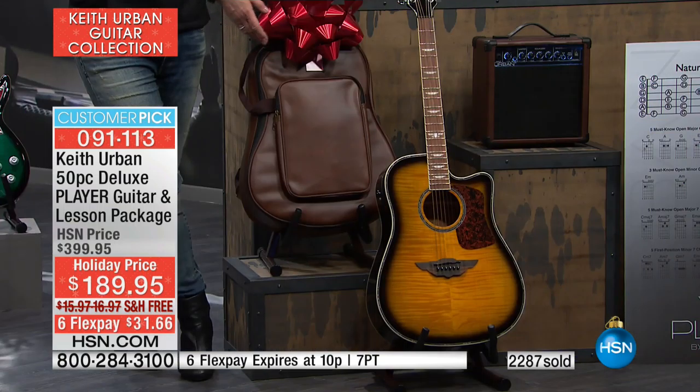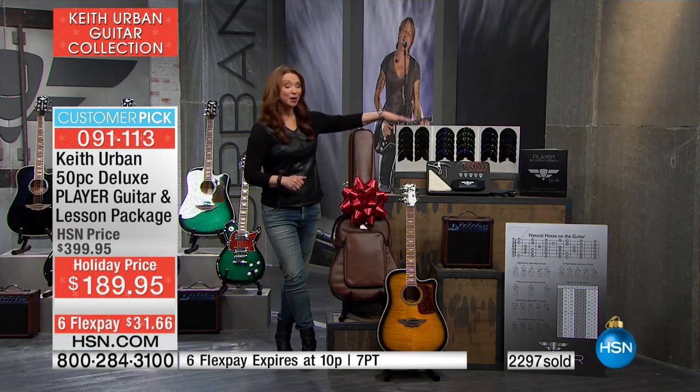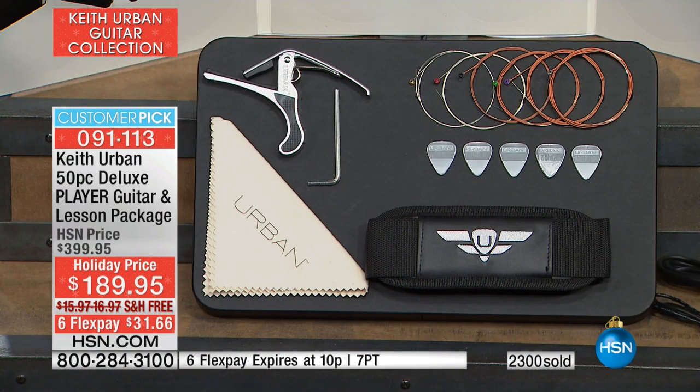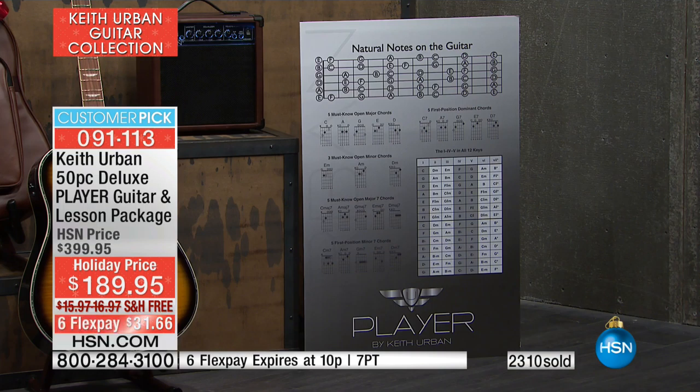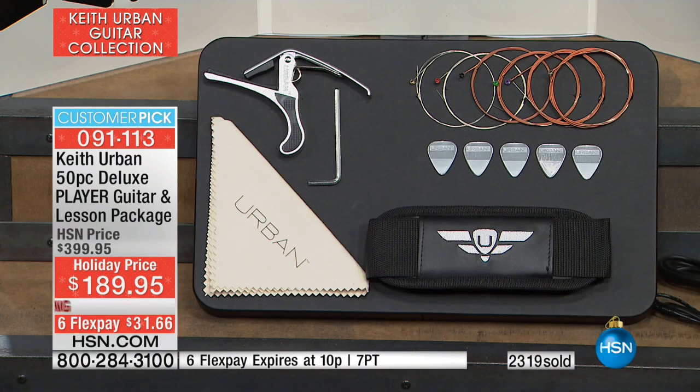You get that beautiful padded case. You get our most popular amplifier. By the way, that amplifier we say is about a $120 value. You get it free with your purchase tonight. Specially designed strings. Even the picks have been specially designed by Keith. That embroidered guitar strap, the upgraded strap, and that poster chord chart you don't get, and that's the only way to get that is in this as well. And then you get the capo for free as well. So don't let this slip through your fingers.